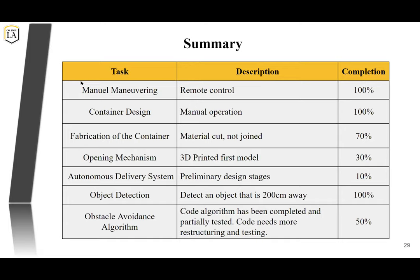I think that's why we gave ourselves a 30% completion on this opening mechanism and also the autonomous delivery system, because we weren't able to fully include a locking part to the mechanism. As you can tell right now, it only opens with no lock currently. We did have a few considerations, but being that the design is so small and able to carry such little weight, we weren't able to really implement that into our current design. So for future iterations of the project, we would hope that they'd be able to consider some of those aspects. We did have that in mind, but we weren't able to really address any of those issues.